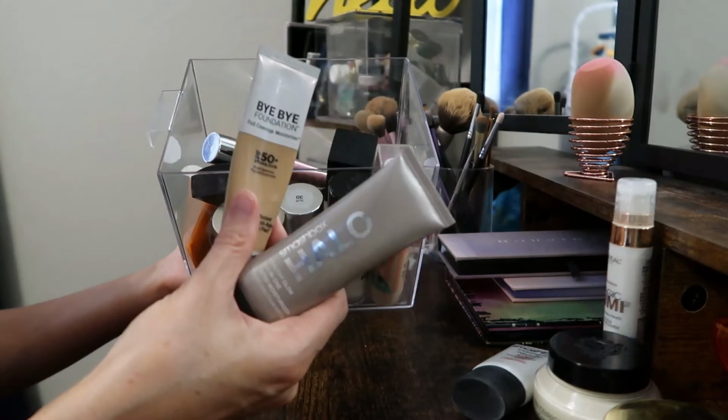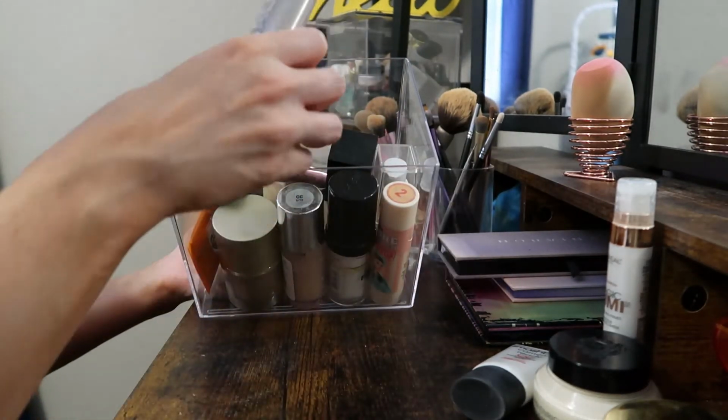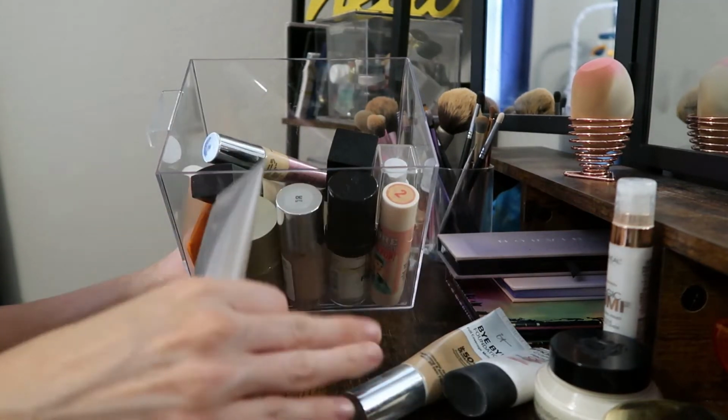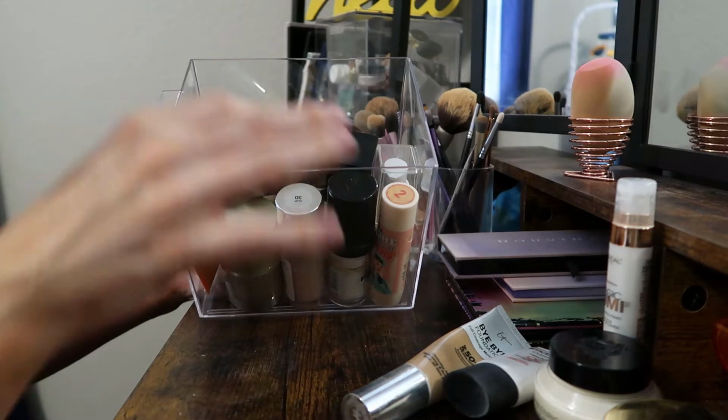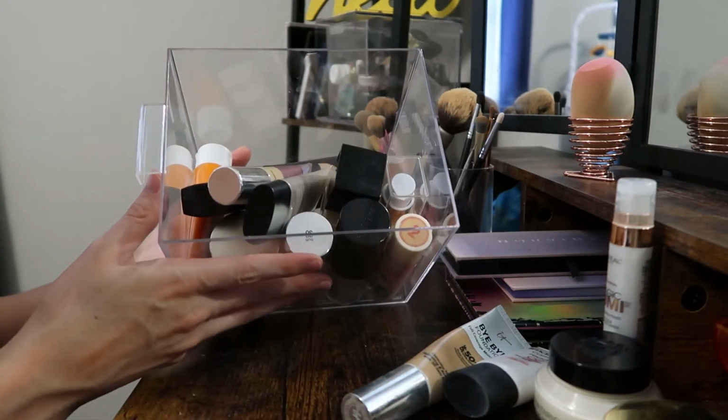Let's see. I think I'm going to go ahead and leave my Bye Bye foundation out because the Halo one is newer. So this one I honestly need to work on finishing up because the SPF in that one's probably going to go bad sooner than the other SPFs in my collection. So I'm going to go ahead and slip this back too.